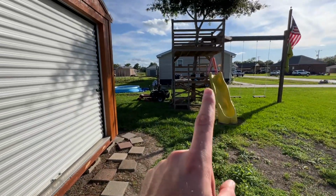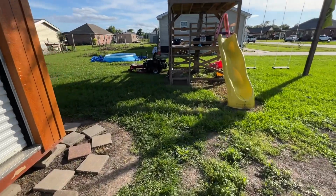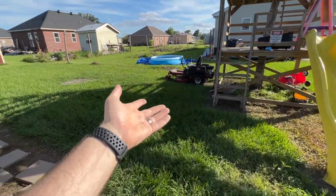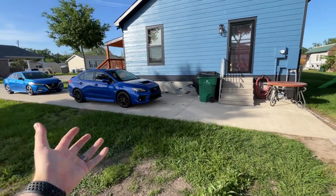Tree Fortress, I built this immediately after the hurricane for the kids. Lawnmower's not supposed to be outside, but that's what I'm about to shoot a project for. And you can see here, house, cars.